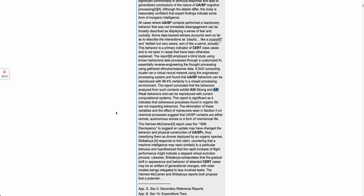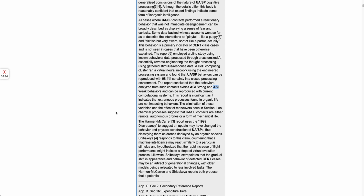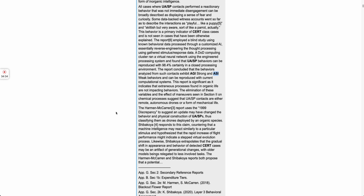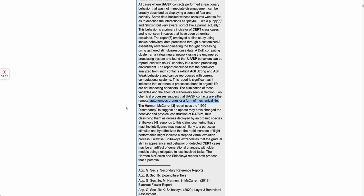This report is significant as it indicates that extraneous processes found in organic life are not impacting behaviors. The elimination of these variables and the effects of maneuvers seen in Section 2 on chemical processes suggest that UASP contacts are either remote autonomous drones or a form of mechanical life. The Harmon-McCary report uses the 1999 discrepancy to suggest an update may have changed the behavior and physical constructions of UASPs, thus classifying them as drones deployed by an organic species.